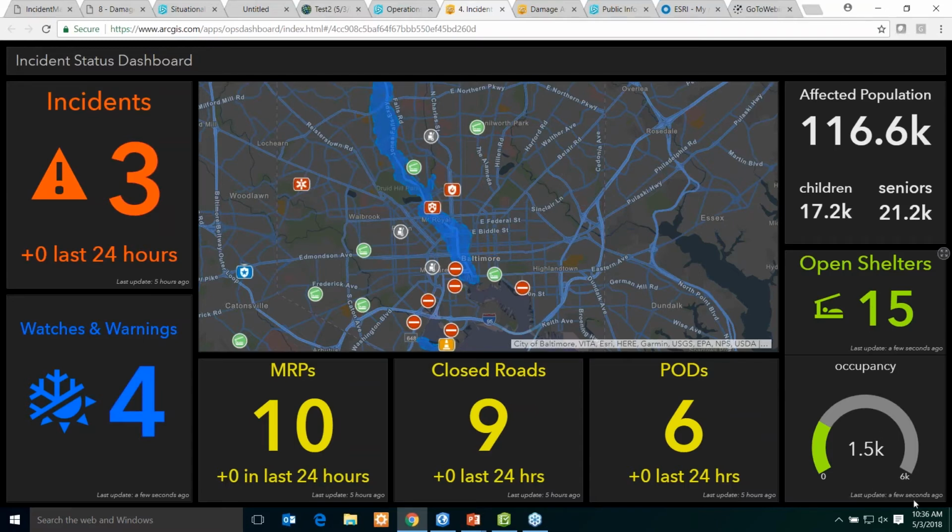The other thing that I'd like to point out is that with the latest release of our operations dashboard, we have this concept of when things were last updated. So we have not only the most current information, but we know when that information was last pushed to our operations dashboard. So should we need to go back and really begin to understand how things have evolved, we have the capability to do that, but we also have the capability to understand how current this is.